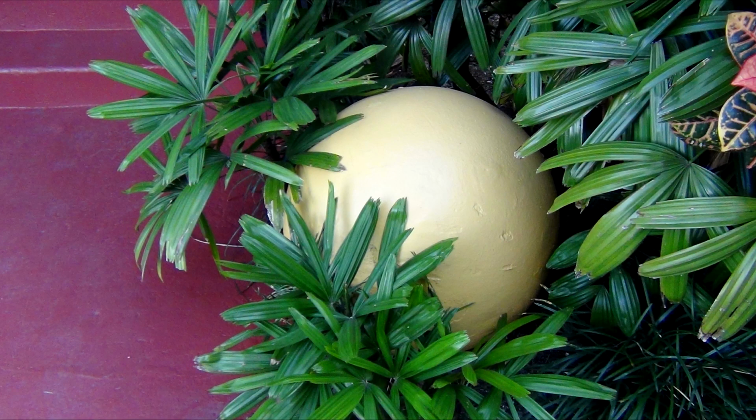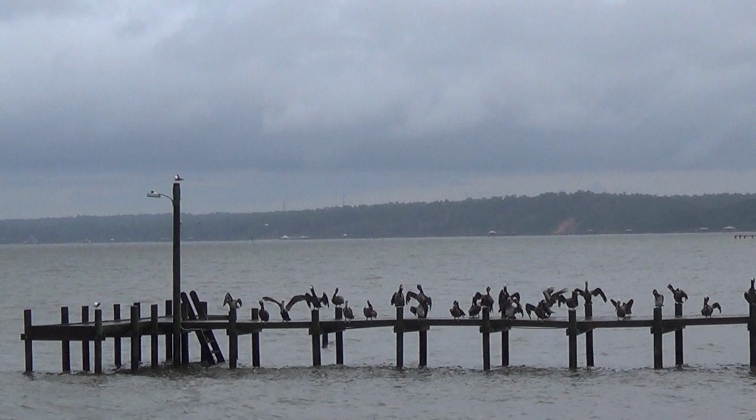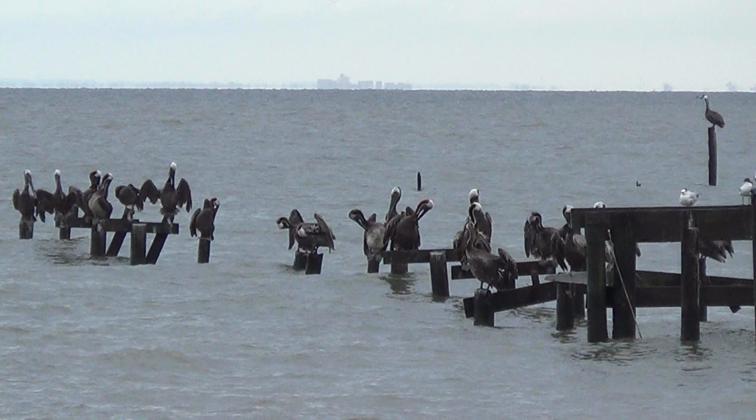Look at the monotony of the equal spacing of the birds on the geometric pier. Here, the unequal overlapping of the birds is much more visually entertaining. However, the pier still suffers from the monotony of geometry. The inequality of the overlapped birds on the oblique shapes of the pier create visual entertainment.